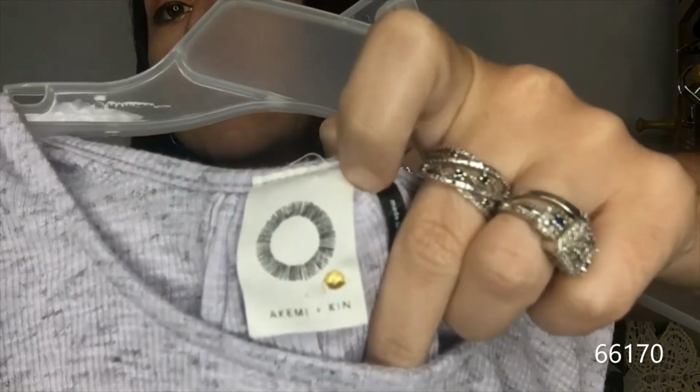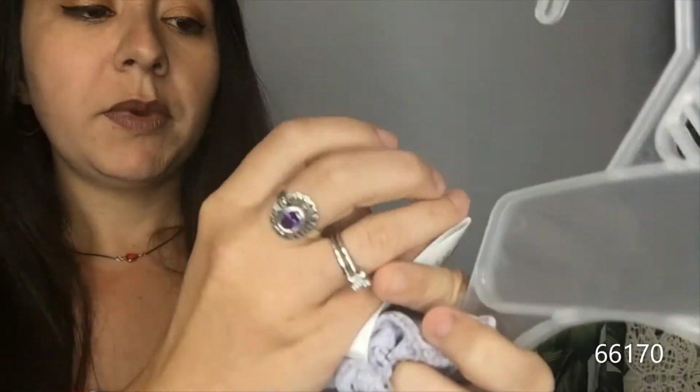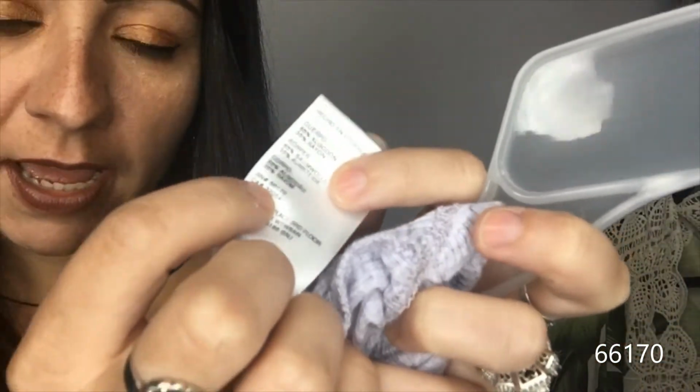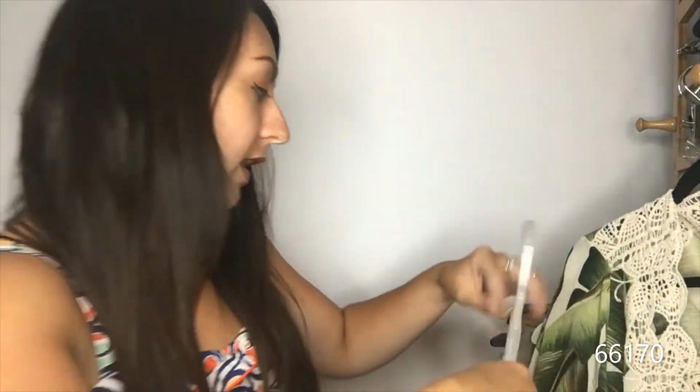And this is called Chemi and Kin. It doesn't say Anthropologie on it, so that's why you want to check the RN number. Now, some Anthropologie brands have a very similar fabric content tag. This one is exclusive, I think, probably to Chemi and Kin. On the back, it'll probably be hard to see, but it says RN. I don't think my camera's going to focus, but it says 66170. So I know that it's sold at Anthropologie, Urban Outfitters, or Free People. I believe this is an Anthropologie item.